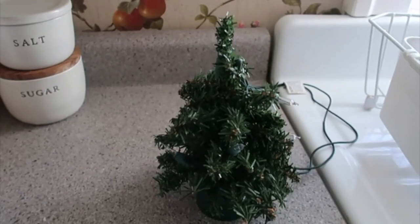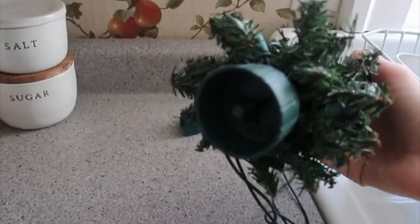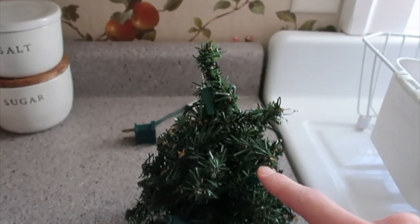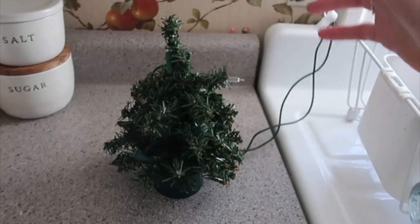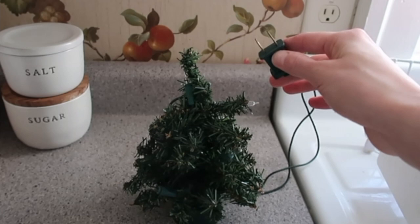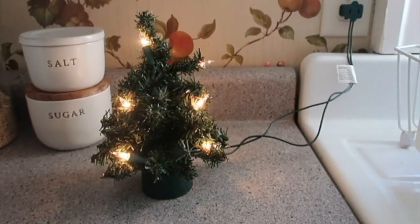And this might sound silly, but I look forward to this tiny Christmas tree every year. I don't even know what brand it is. It's like a cheap little plug-in lit Christmas tree. It's only as tall as my hand, and I just look forward to lighting up this tiny corner of the kitchen every single year. I leave it plugged in the evenings, and it just adds such a pretty glow to our kitchen. It just goes to show that the little things can make a big difference.